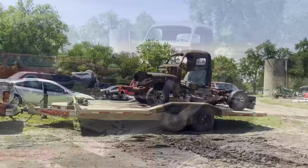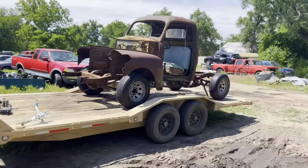We are loaded up and headed that way. I loaded it towards the back of the trailer. It doesn't weigh nothing, so I'm not worried about throwing the balance off or anything like that. But without those wheels rolling very good on the back, I want it as close to the back as possible. That way he doesn't have very far to drag it.